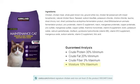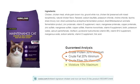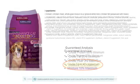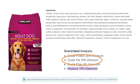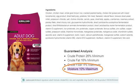The maintenance cat formula that I have behind me from Costco has a crude fat of 20% and a moisture content of 10%. And then the adult dog food has a crude fat of 16% and a moisture content of 10%. The 10% means that it's a good candidate for longer term storage, not long term, but longer. You can store it longer. I would consider these short-term storage items.